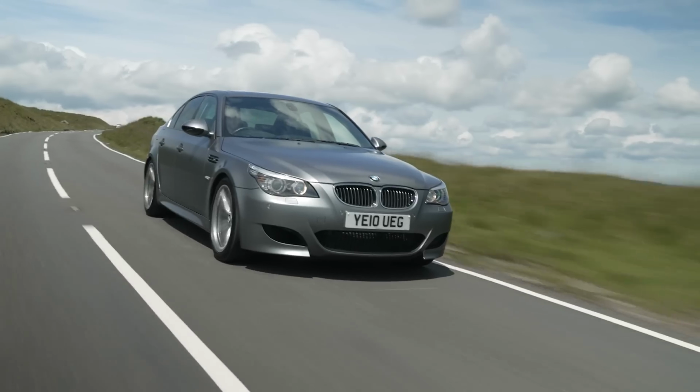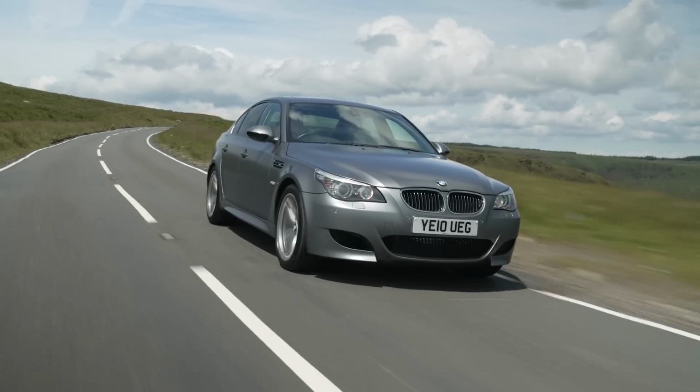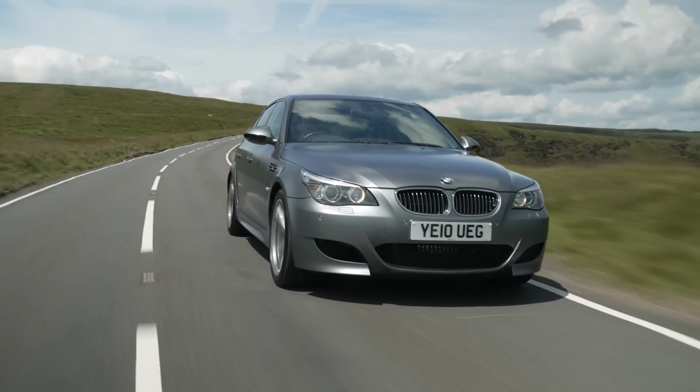So, the first of the modern BMW M5s. This is a very different car to the one that it replaced, the E39. From a hardware point of view, it's almost completely different. And it's all about the V10 in this car, isn't it? All about that screaming 8 and a bit thousand RPM V10. So what's it really like?